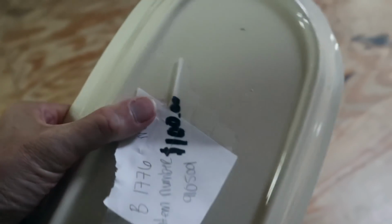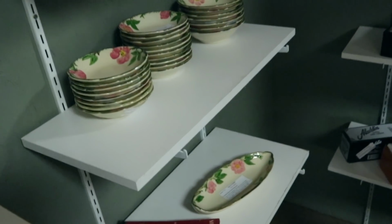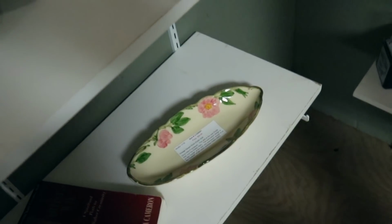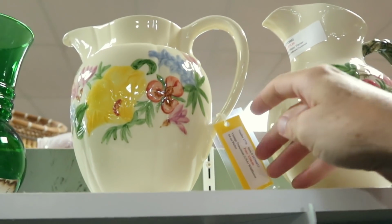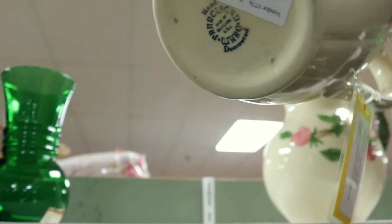And it does not indeed have any mark, which makes me think it might be offshore production. You know, $50. These didn't go for $50 at the peak. That's why this stuff's sitting here, even though it's pretty. And they also have a good Franciscan pattern here, which I'm sure they have a lot of. Yes, this is Wildflower. 1940s mark on this.